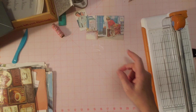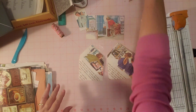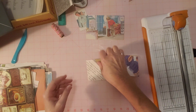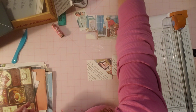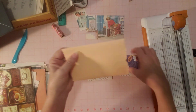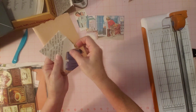Those are done. And then I really only got to make during that video 2 envelopes, I think, or 3. I think I made these 2, which you saw, I believe, if I remember right. And let me grab, what else did I make? I made this one, which I'm considering done for now. So these 2 are done, or 3.